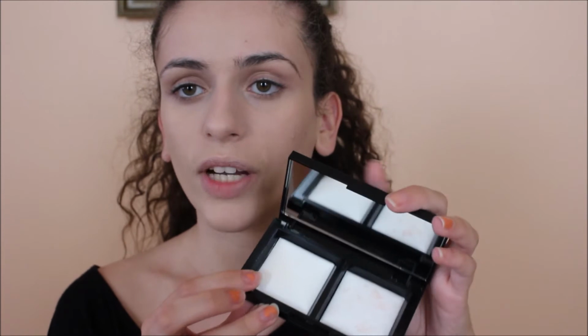Okay, now to set my face, I'm going to go in with the Bare Minerals Translucent Powder Duo. And I'm going to take this matte shade right here, and I'm going to use that to set the rest of my face on this side. And now for the more affordable side, I'm going to use the NYX HD setting powder, and I'm going to use that to set the other side of my face.